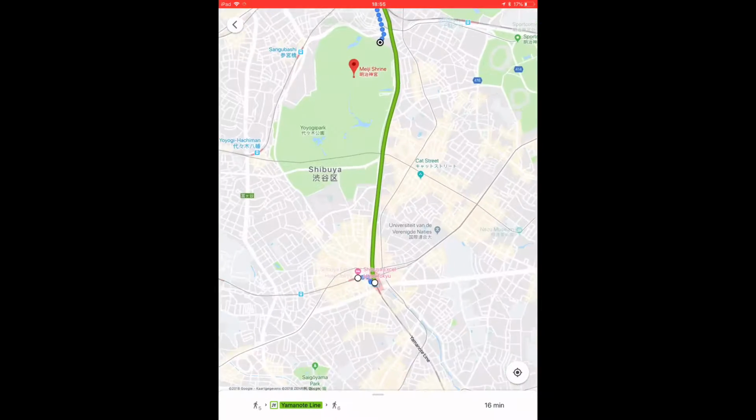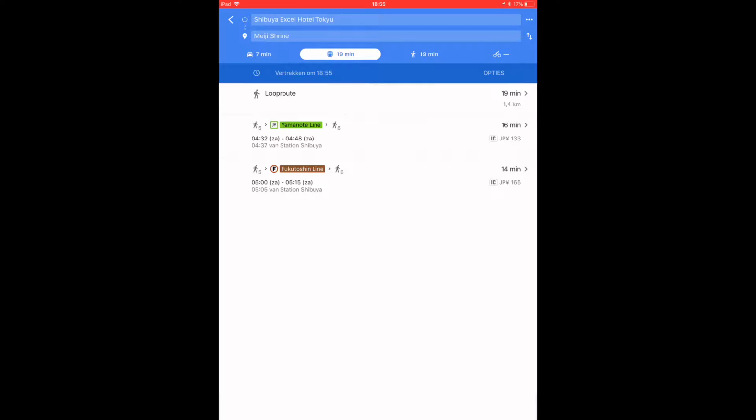Don't worry if you miss your train. It will show you immediately which other options there are. And that's how easy it is.